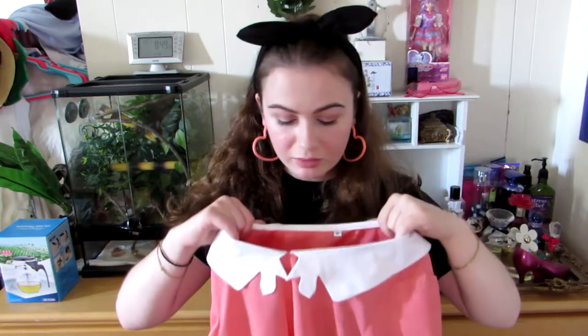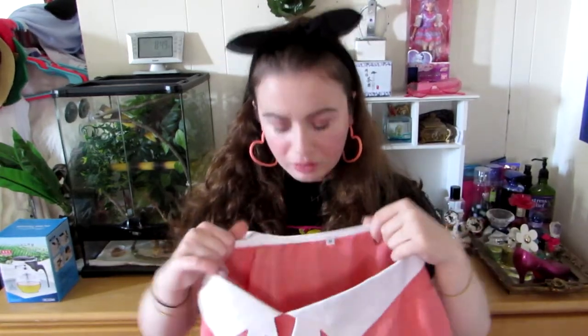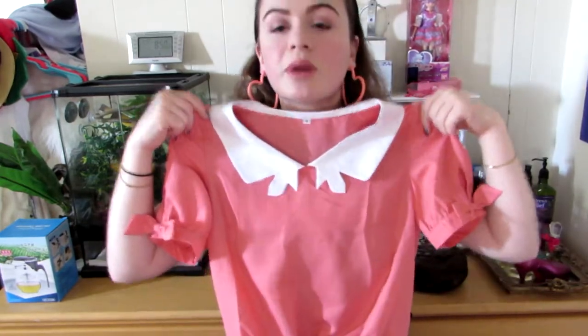Also, the only other thing I'm a little concerned about, now that I'm thinking about it, the top itself doesn't have much stretch. So I have slight concerns of getting it on and not damaging it. I kind of wish it had a zipper somewhere, because I feel like a lot of cosplay tops have a zipper somewhere just to make it easier to put on, but there is no zipper in this. So I would be a little concerned about getting it on and not ruining it, but as long as you're careful, you should be okay.